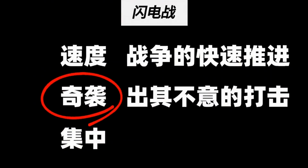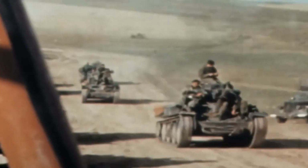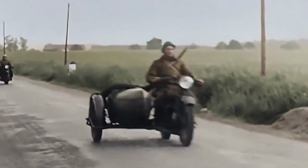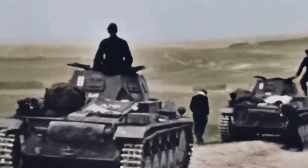Surprise is about striking unexpectedly. Blitzkrieg emphasizes the suddenness of the operation. It focuses on sudden attacks and exceptional mobility. This forces the enemy to be unable to adjust their defenses in time. The Germans would strike at weak or poorly prepared points in the enemy's lines. This would leave the enemy in a panic and lose their fighting ability.